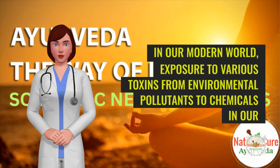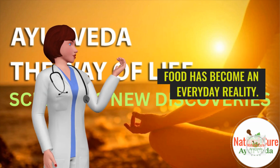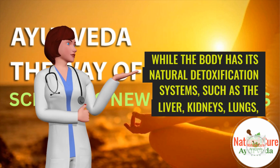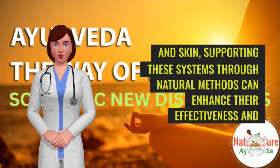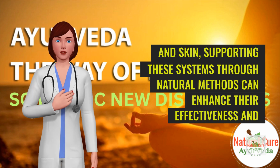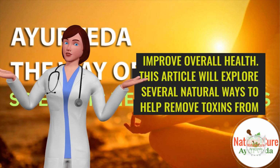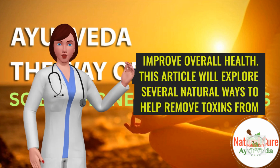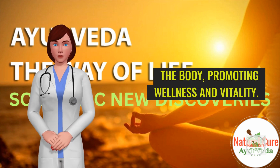In our modern world, exposure to various toxins, from environmental pollutants to chemicals in our food, has become an everyday reality. While the body has its natural detoxification systems, such as the liver, kidneys, lungs, and skin, supporting these systems through natural methods can enhance their effectiveness and improve overall health. This article will explore several natural ways to help remove toxins from the body, promoting wellness and vitality.